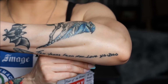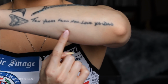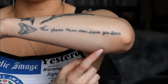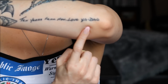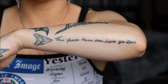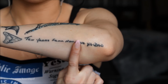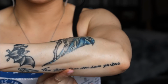Then on the side of my arm, so we have the blue jay and the bat right here. On the side of my arm, we have some text from my dad. This is actually in my dad's handwriting. One of his favorite things to say was "10 years from now." And then I just added "love you, Dad" on the side here. Whenever I would be having a bad day or something would be upsetting me, my dad would always say "10 years from now," meaning in 10 years, none of this is gonna matter. You know what I mean? So yeah, I got that written down in his handwriting before he passed away. So I have that right next to the blue jay.